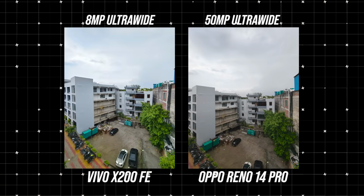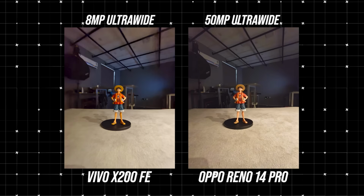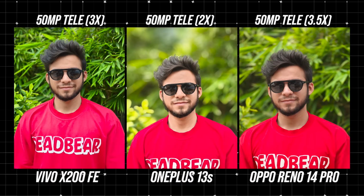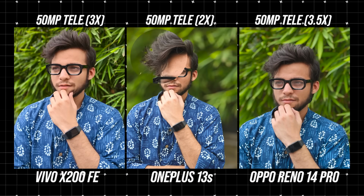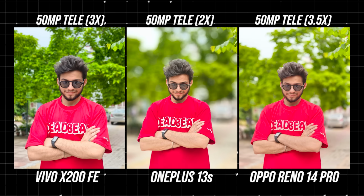The lack of an ultrawide on OnePlus hurts. Between Vivo and Oppo, Vivo's is better. Oppo struggles with flare and softness. Portraits on OnePlus's 2x telephoto give creamy bokeh but average edge detection. Vivo and Oppo do better here, with more natural skin tones and bokeh.